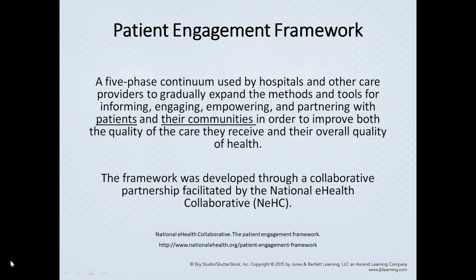This framework also aligns patient engagement to the patient-facing requirements of the meaningful use rule that the U.S. federal government has set forth. So the patient engagement framework that I'm talking about is a 5-phase continuum used by hospitals and other care providers to gradually expand the methods and tools for informing, engaging, empowering, and partnering with patients and their communities in order to improve both the quality of care they receive and their overall quality of health.